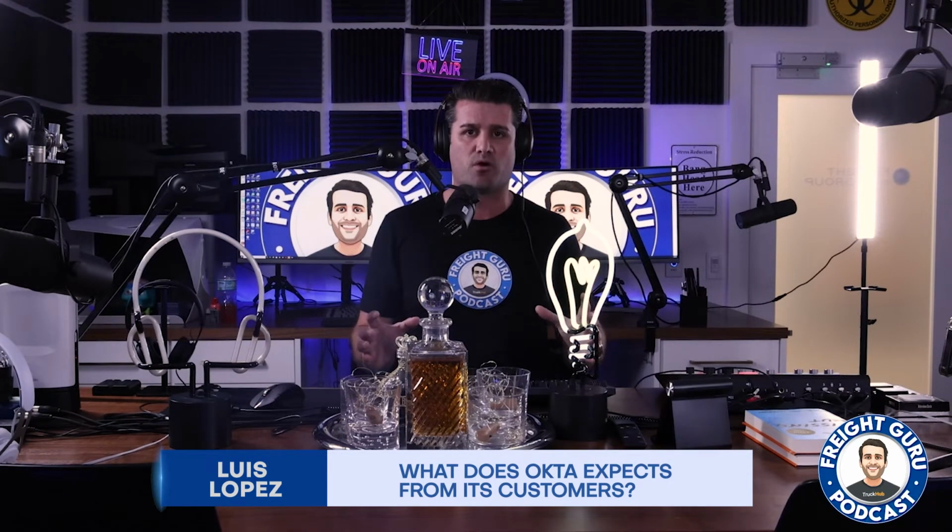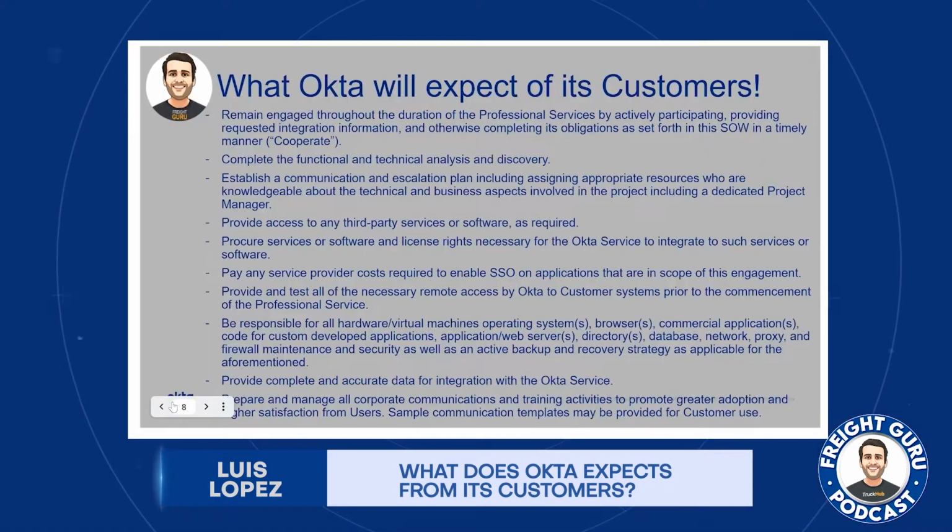What Okta will expect of its customers: remain engaged throughout the duration of the professional services by actively participating, providing requested integration information, and otherwise completing its obligations as set forth in the SOW in a timely manner. Main focus here is to cooperate with Okta. Complete the functional and technical analysis and discovery. Establish a communication and escalation plan, including assigning appropriate resources who are knowledgeable about the technical and business aspects involved in the project, including a dedicated project manager.